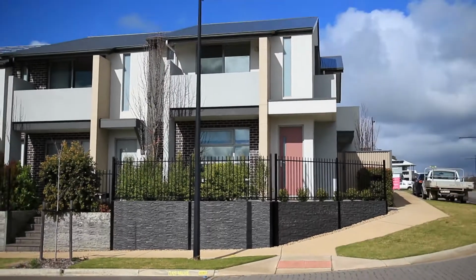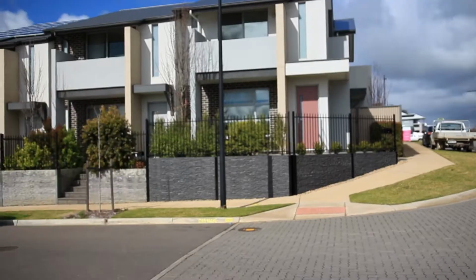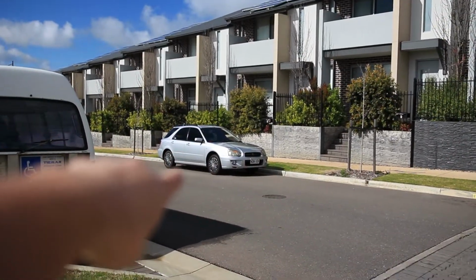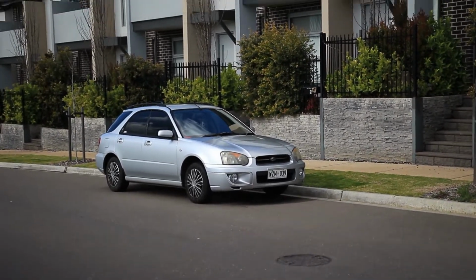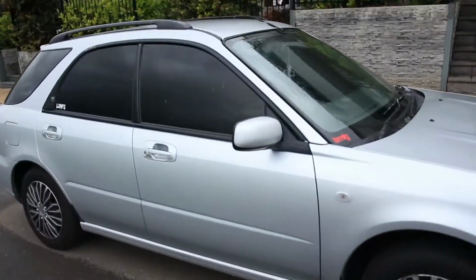So this is our property here, pretty dope. The garage is around the back. I'll show you that soon, but there is the mad daily. This right here is a 2003 Subaru Impreza wagon. It's NA, 2 litre, but works really well for what it is. Pretty excited to have something way better than I did before.